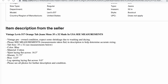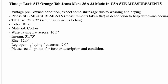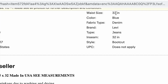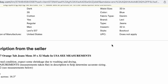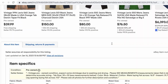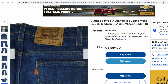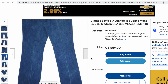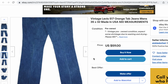And we see that yes, he measured them. So he said waist is 16.5 and we multiply by 2, and that gives us 33 that he listed over here. And inseam is almost 32, and he listed 32 as we actually want. So we know that he verified them. Sometimes you actually can see people have a ruler over here, but the main thing, make sure that the seller actually measured the jeans. So okay, size is okay.